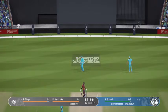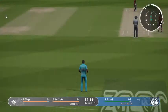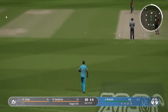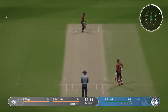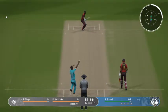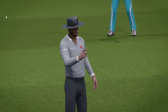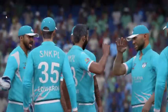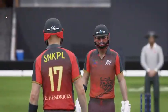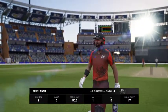Edge, but it drops safely. Time to follow up after such a great delivery. Pitch it on a length is obviously the way to go. Edged it. They've gone up here. And gone. That's a fantastic catch.